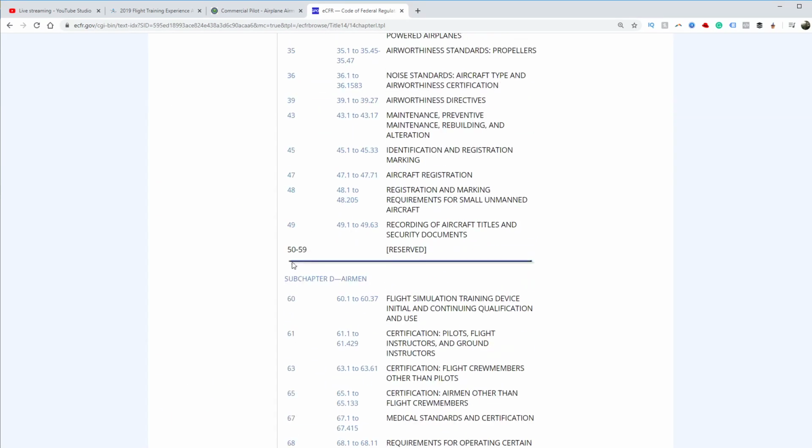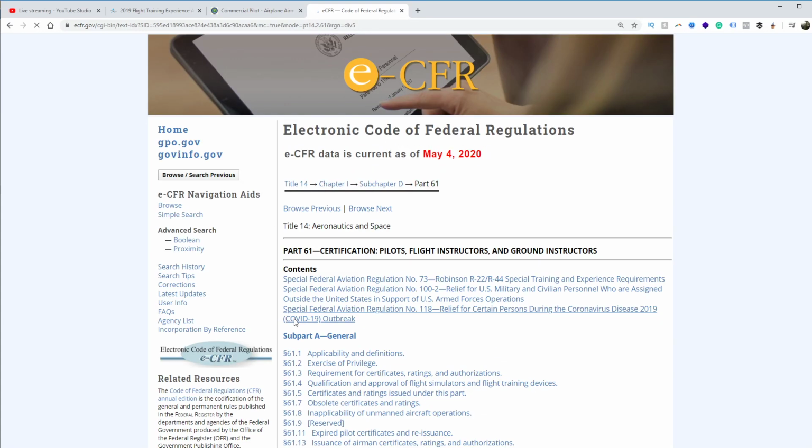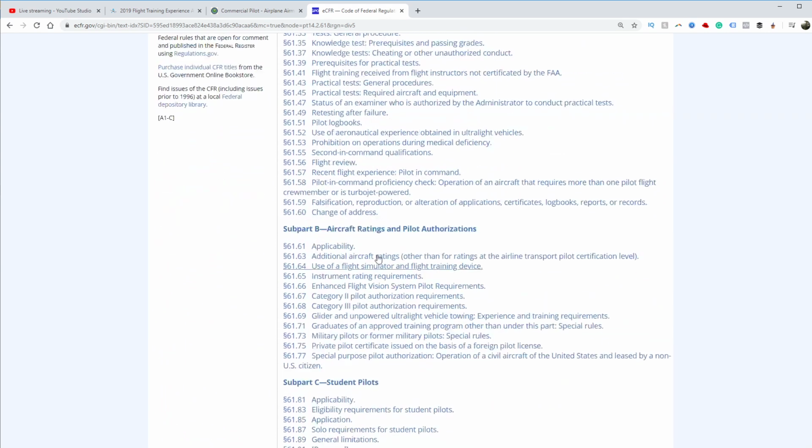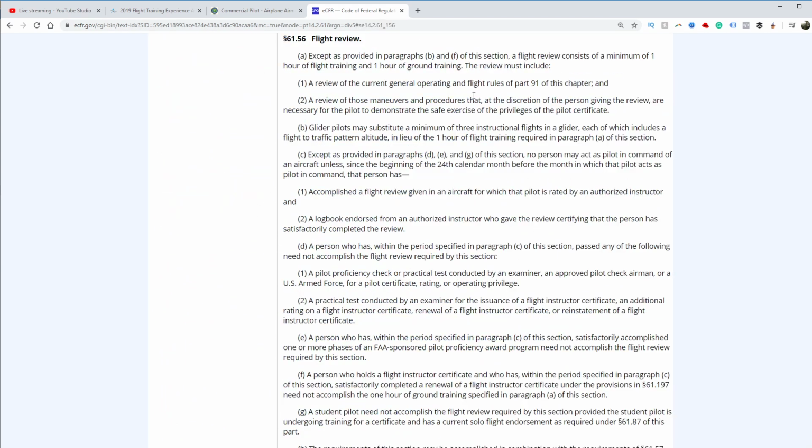Now, a flight review, you don't have to do it every 2 years, and if you don't do it, well, then you just can't go fly. Say you go 10 years without flying, all you have to do to get current again is go do your flight review. It's not like your certificate's expired. So 6156 tells us the flight review, 1 hour ground, 1 hour flight training. So 1 hour flight time, 1 hour on the ground with a CFI. That's the minimum. I almost never hit those minimums.